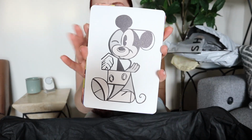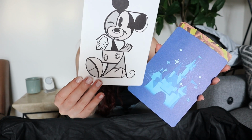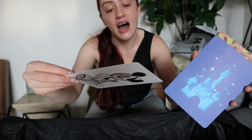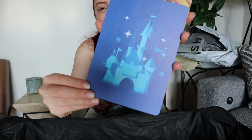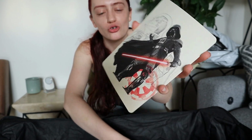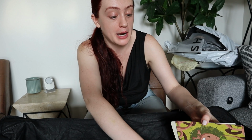And look, this is my favorite one right on top. It reminds me of the Animation Academy. It is so freaking adorable. And then on the other side is a postcard design, and it does say on it they are special edition artwork from Disney Rewards. Then there's the castle, there's Groot, and then there's something Star Wars related or something else that someone might correct me on.